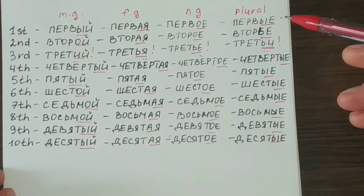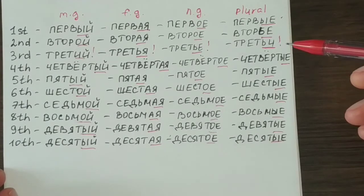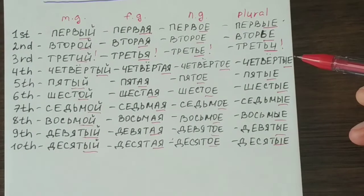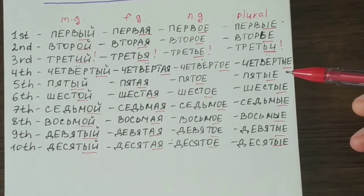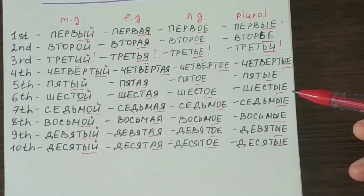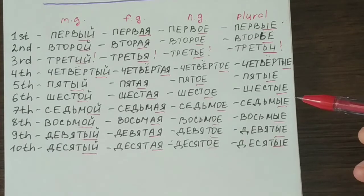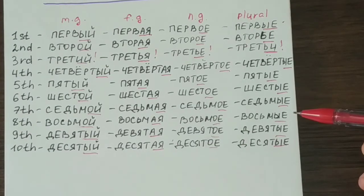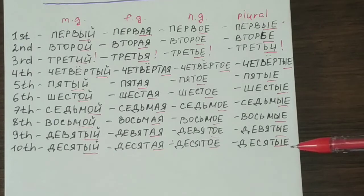Первые, вторые, третьи, четвертые, пятые, шестые, седьмые, восьмые, девятые, десятые.